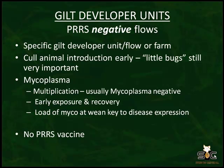So to me, that takes us to our next step. We've got these 3 different sow farms, these 3 different strategies, and now what are we going to do with them? How are we going to feed them their gilts? And that's the other thing that we really broke down over the last 10 years: every sow farm has a GDU. So you have to have your own GDU, and we have to put things together to make them work.